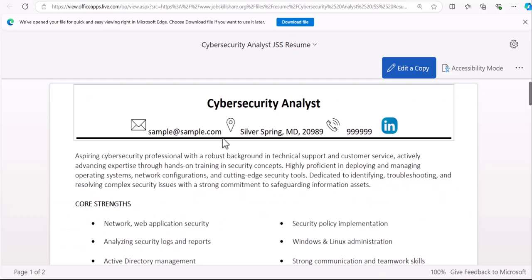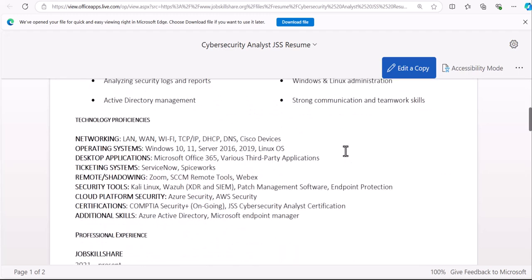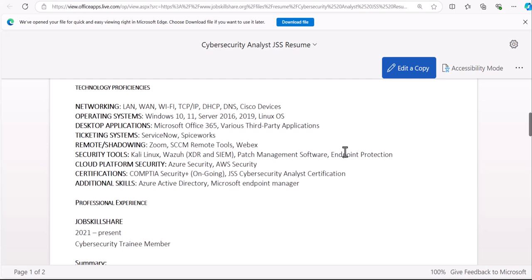At this point, you're ready to go. Make sure to change your name, email, put the right address, number, and the LinkedIn profile must be there. We already have a video on this. You can go to YouTube, type Job Skills Share LinkedIn profile, watch the latest video, and copy the information from that. Also do a little more research on LinkedIn to make it better. But this is very important. Now, after this, you are ready to take action on how to find links and how to apply for jobs.